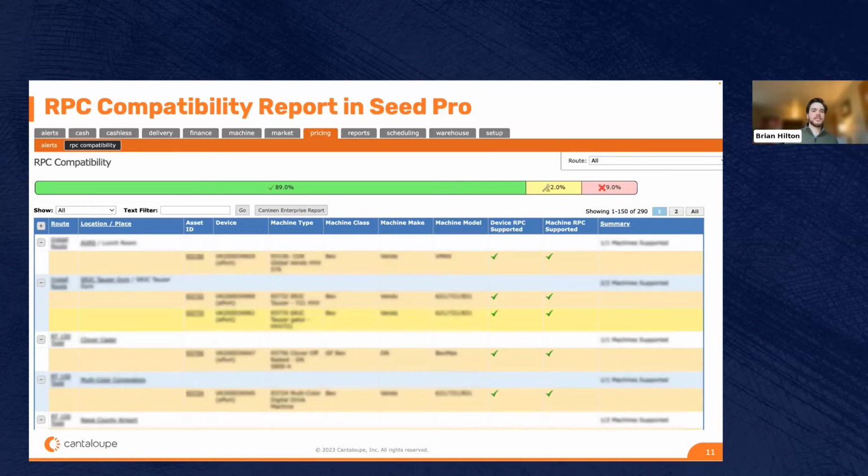Yeah, thanks, Jason. And one quick note here. Obviously, we've blurred out some of the details here. This is an operator's real compatibility report shared with their permission. It's not going to be blurred out when you look at it, of course. That's just for their privacy. But I know, Jason, you mentioned the yellow column, and I think a lot of the folks on this call who are Seed Pro operators might see that, that yellow number's significant, and that's not a bad thing.